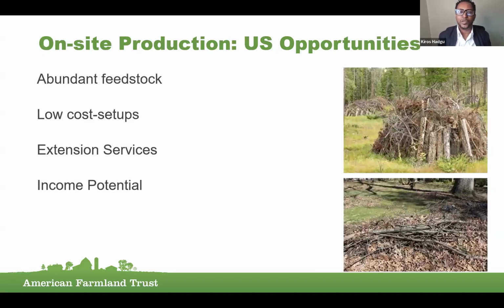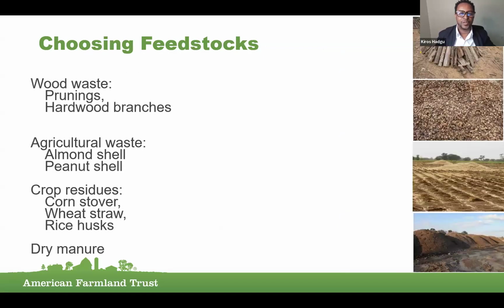So what are the opportunities in the US as compared to Africa? There is limited feedstock in Africa, limited resources, finance, but they have labor. This can be done also in the US, having feedstock sources, low-cost setups, and extension services, agricultural services, and also potential to contribute to additional income. So this can easily be done if you have time and land to apply this biochar.